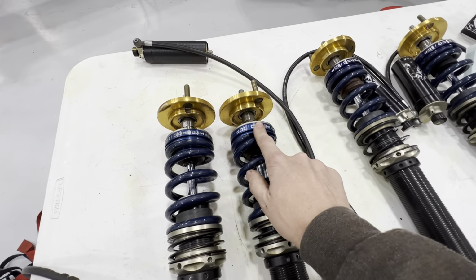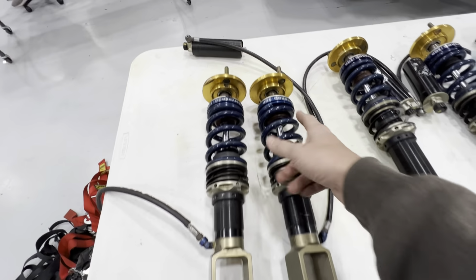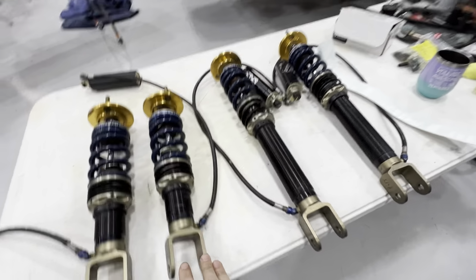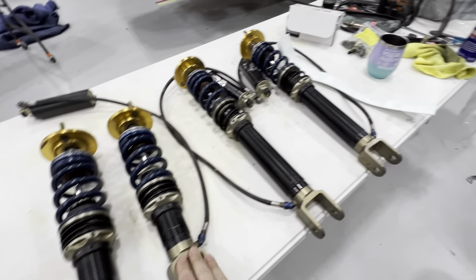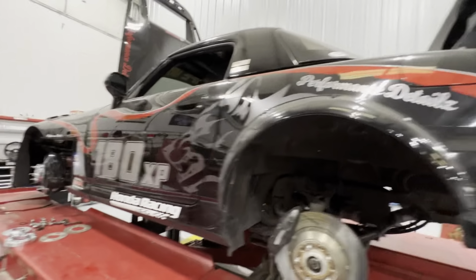Also, Hypercoil sent over the rebuild kits for the hydraulic perches, so those are refreshed. I'm excited to get these back on the car. It should be a decent improvement over what they were from 4 or 5 years of use without being refreshed. So the S2's here.